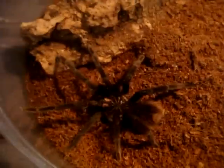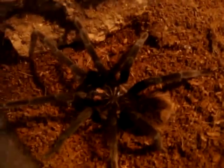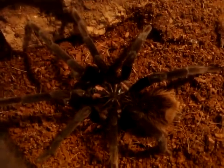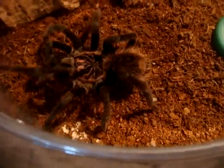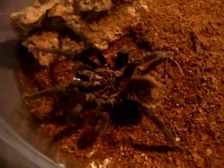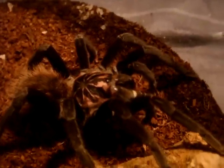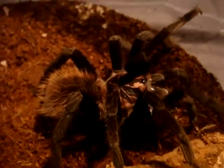And last but certainly not least is Genesis. He is my Xenophis immanis, immature male. The Colombian lesser black. Yeah, no stopping him from eating. Yeah, don't see hooks yet. I'm assuming by next molt, he'll mature.